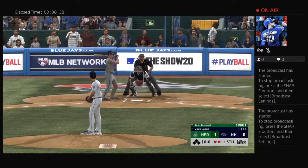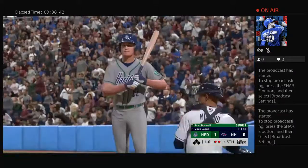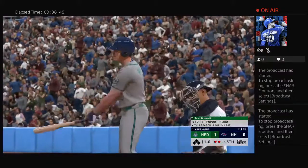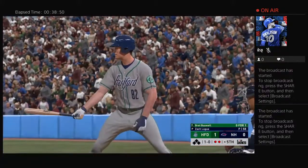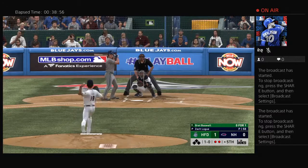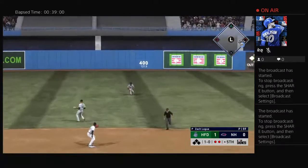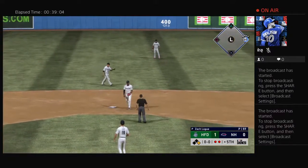Now batting, to the plate now, Brett Boswell. And that misses for ball 1. 0 for 1 after a pop out in foul territory his first time through. The 1-0. A bouncer up the middle, and that's through for a base hit. Make him 1 for 2 in this one.